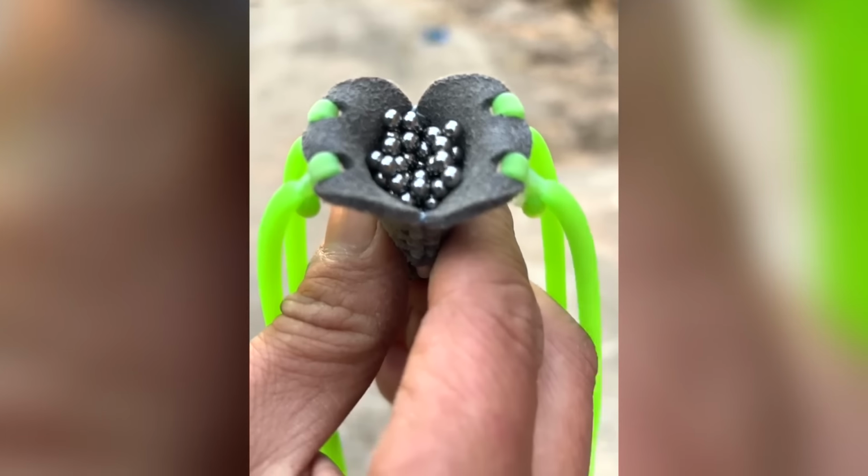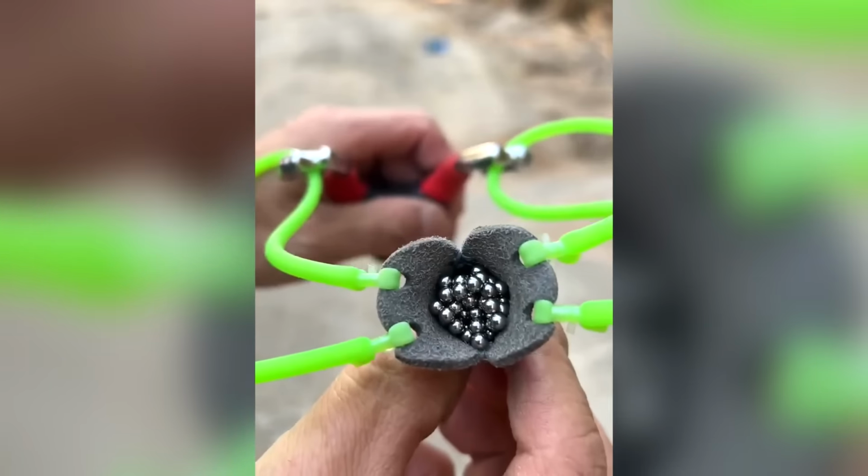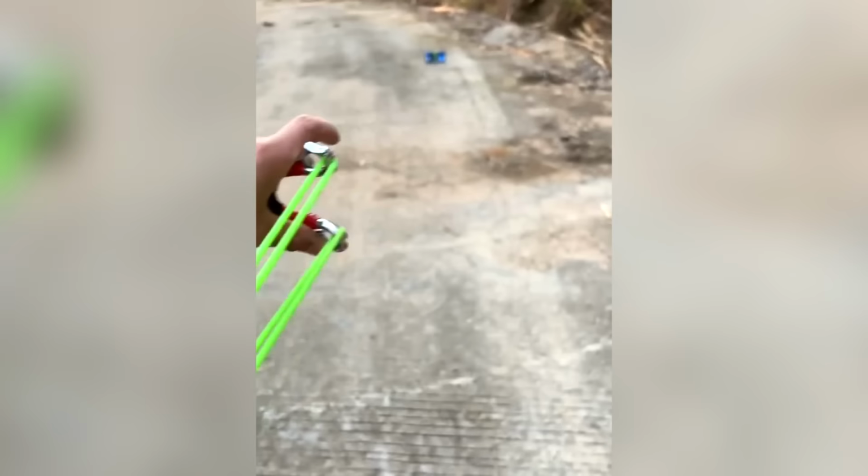This slingshot is loaded with metal balls, the so-called shot. Thanks to this, you can hit the target more accurately.